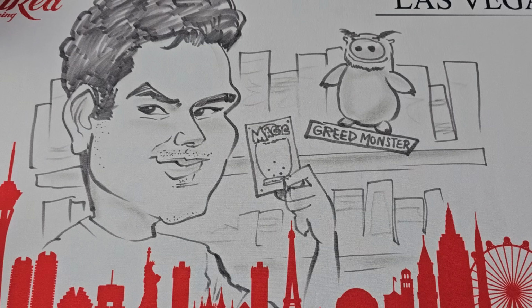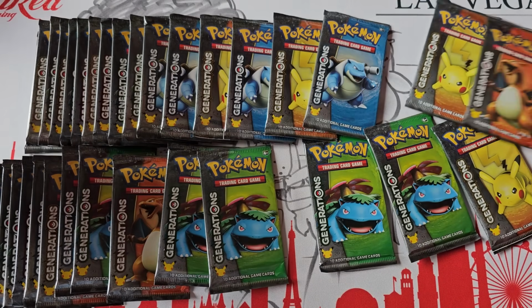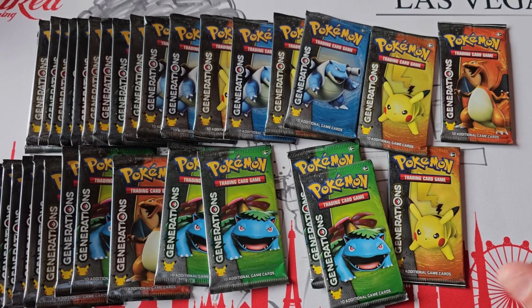You're watching Alphain Investments. Today, we're going all the way back to the 2016 world famous Pokemon Generations. So this is an extraordinarily rare product to have in sealed boosters.